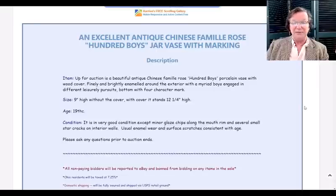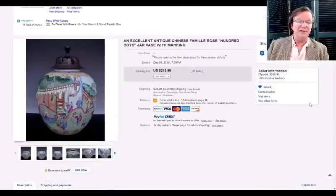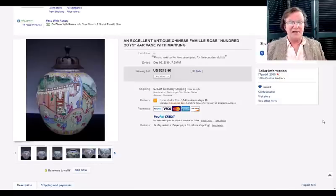9 inches high without the cover. It's 12 inches high with the lid. And I think that was a great buy. Very colorful, a lot of bang for the buck. And if you agree with me, as I say in every video, leave a bid, for heaven's sakes. I would have thought at a glance that jar would have brought $450 to $500.